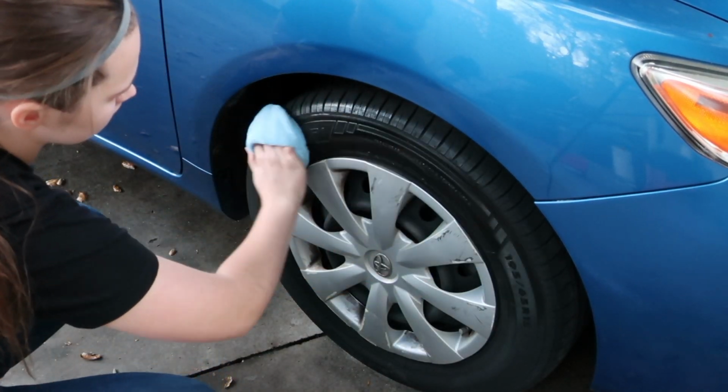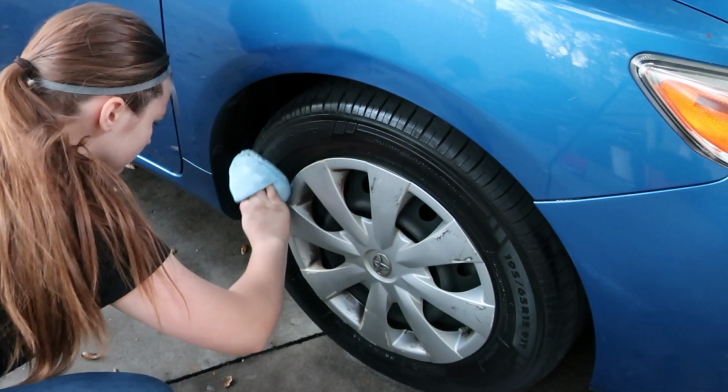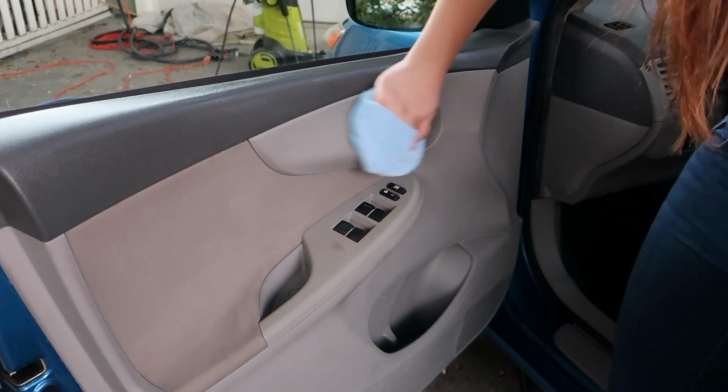Then the final step is to dress the tires and all of the interior plastics with Chemical Guys VRP. After that, we get right into the before and after shots. I think that this car turned out really nice and I'm definitely proud of this detail.